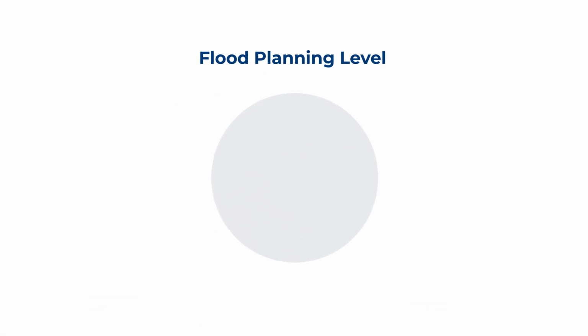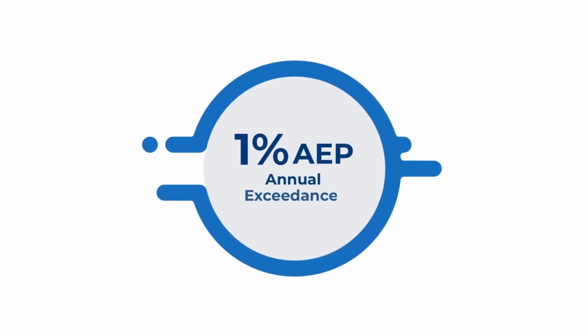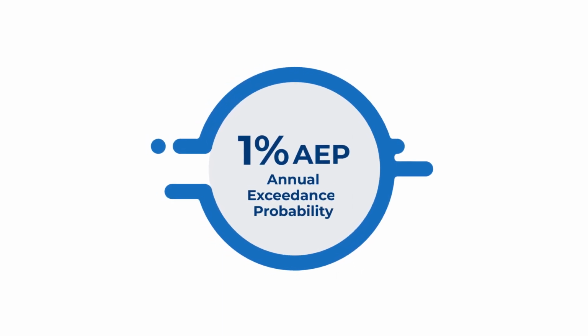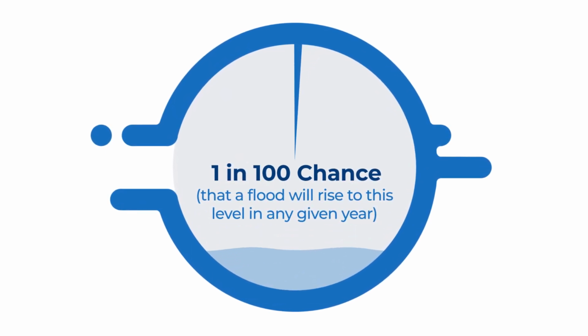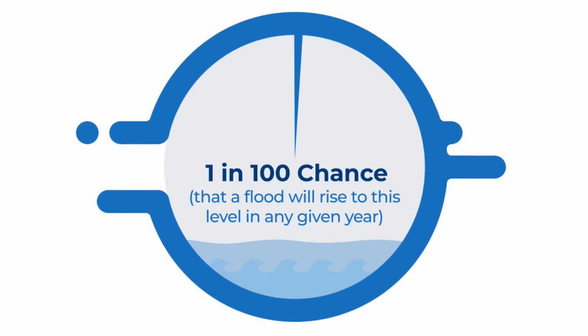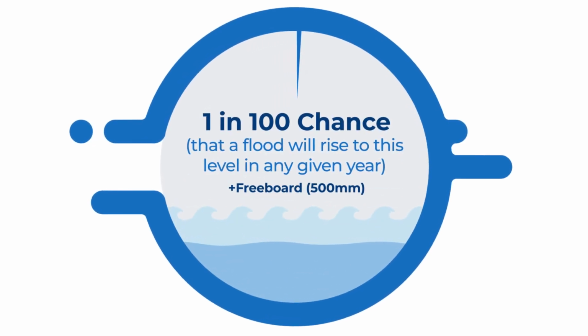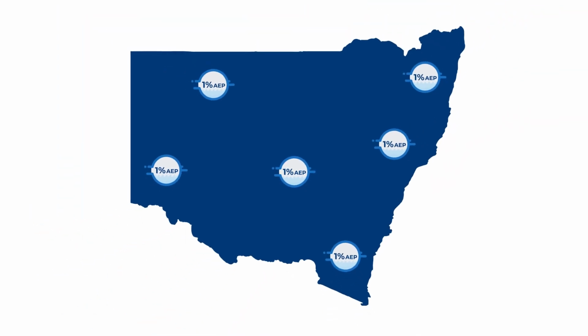The current flood planning level is based on a 1% AEP, annual exceedance probability, meaning there is a 1 in 100 chance that a flood will rise to this level in any given year. On top of this, we add a safety margin called freeboard. This is the standard flood planning level across New South Wales.